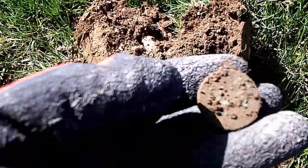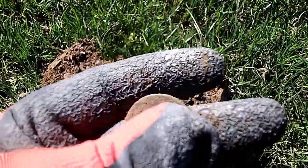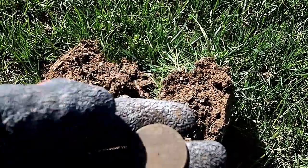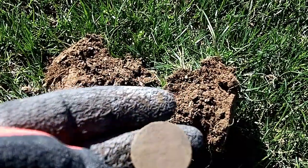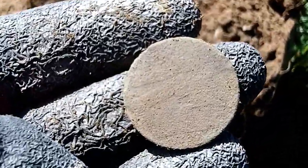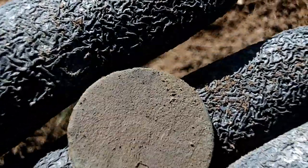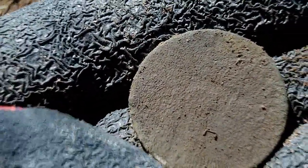It turns out to be a coin. Yay! Coin number one today. Can't make out nothing on it yet. I could see something on there, but I can't make out what it is. Don't know if you can make that out. Some weird patterns going on there. I'm not sure what that is. Yep, we'll clean that up anyway, we'll see. Don't know if you can make the patterns out there.